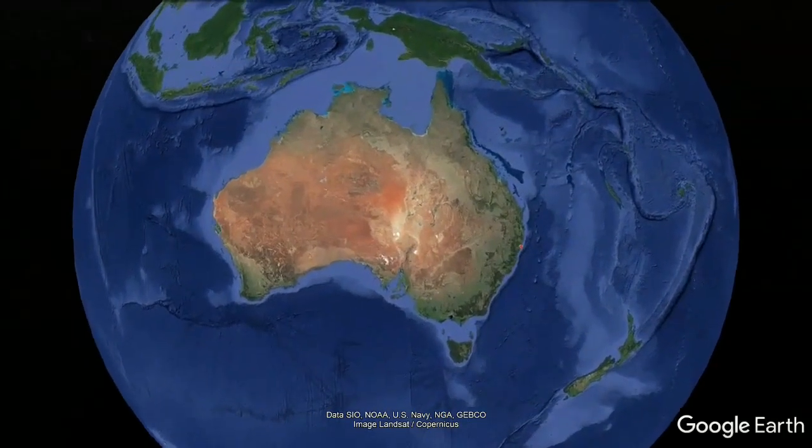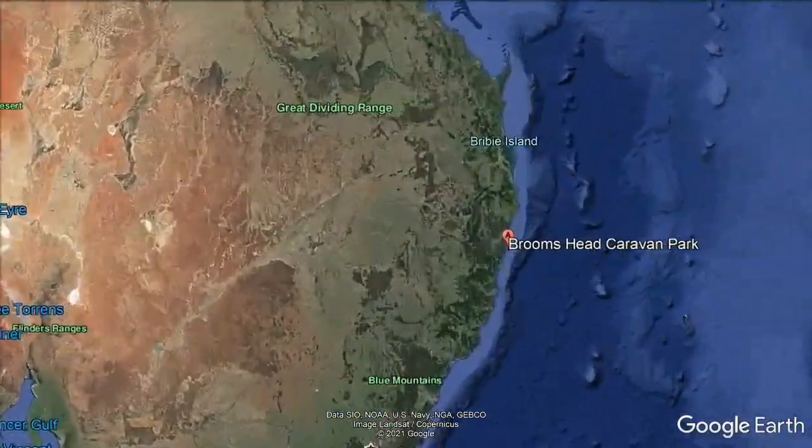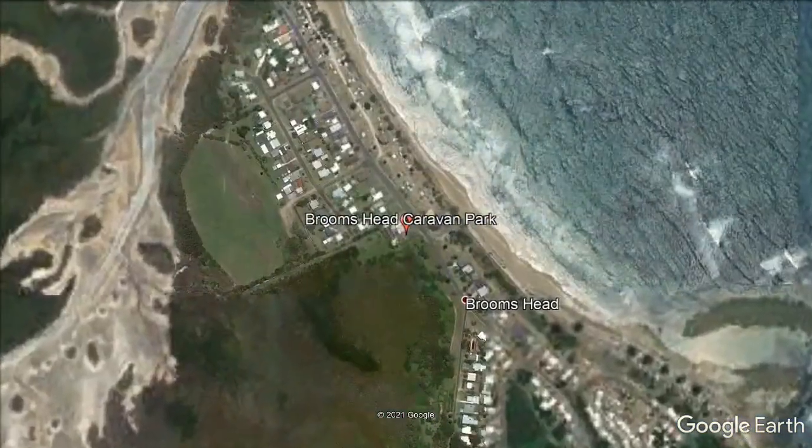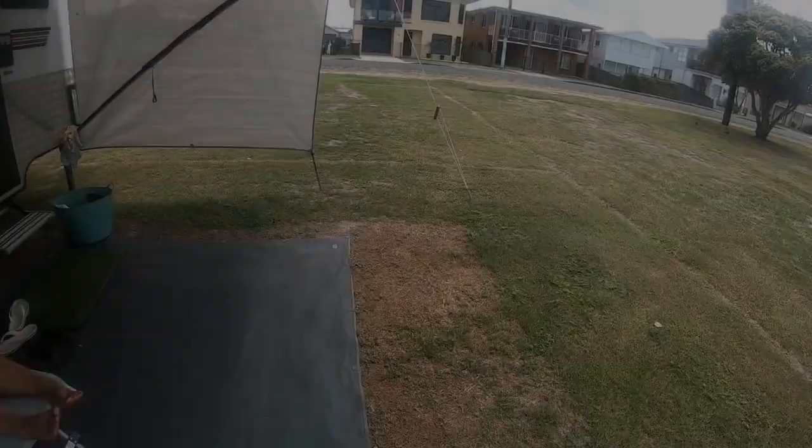Okay, our next destination is Brooms Head. I've never been to Brooms Head. We'll look forward to getting to Brooms Head and checking that out. Absolutely.